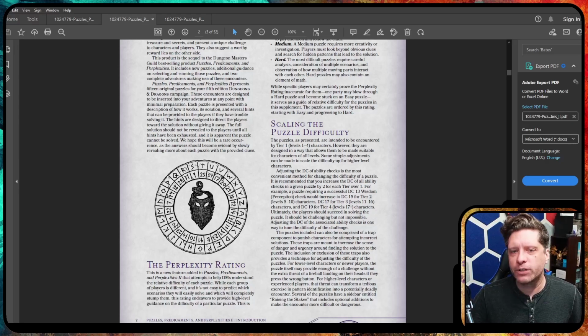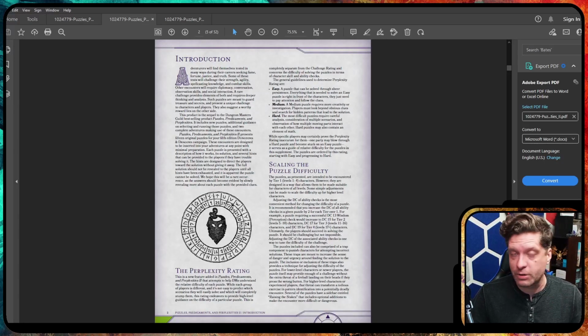I don't know if I would do this for tier 1, 2, 3, and 4 necessarily, because to me a puzzle is a puzzle. But if you want to, you can increase the DC to kind of make it more challenging for your players. But I think an easy puzzle should probably have an easy DC, and a medium puzzle should probably have a medium DC, rather than like if you're level 10, then I'm going to up your DC because it's just more fun. But that's a personal thing for me, so you can take that or leave that.